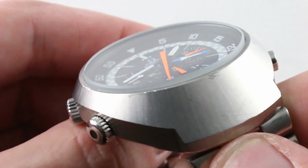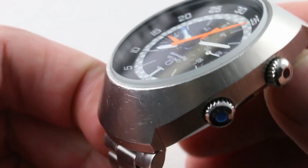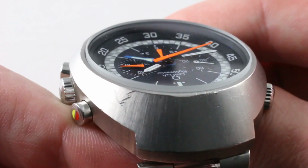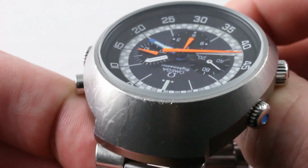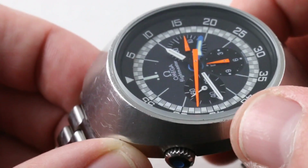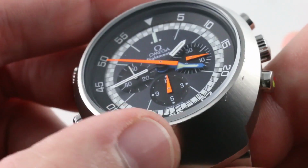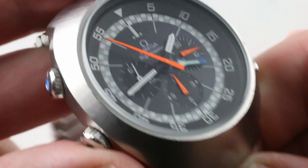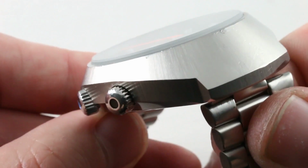It features the same sunburst lug hood and bezel motif with which it left the factory. You'll also note that there are some scratches and scuffs, particularly at 12 o'clock on the bezel, 9 o'clock on the bezel, 6 o'clock, and about 3:30. Full disclosure, I always want you to know exactly what you're getting.